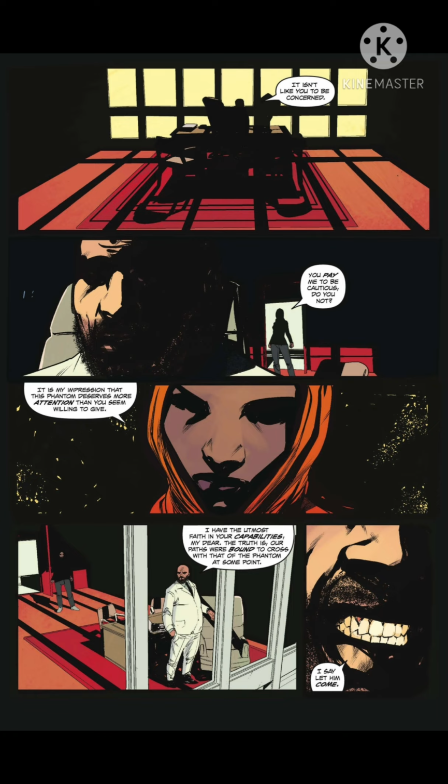She then says in another panel, "It is my impression that this Phantom deserves more attention than you seem willing to give." The next couple of panels reveal who Morcabe is, and he says, "I have the utmost faith in your capabilities, my dear. The truth is, our paths were bound to cross with that of the Phantom at some point." Then we get a close-up of basically his nose, chin, and mouth. He then says, "I say, let him come." Ooh, I wonder what would happen when the Phantom finds his lair.